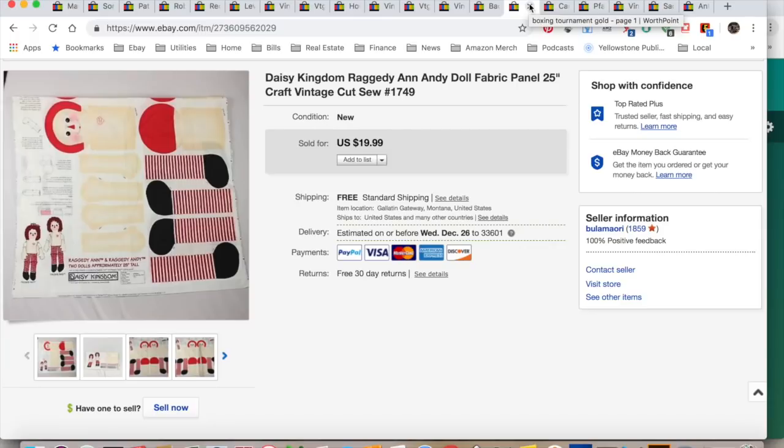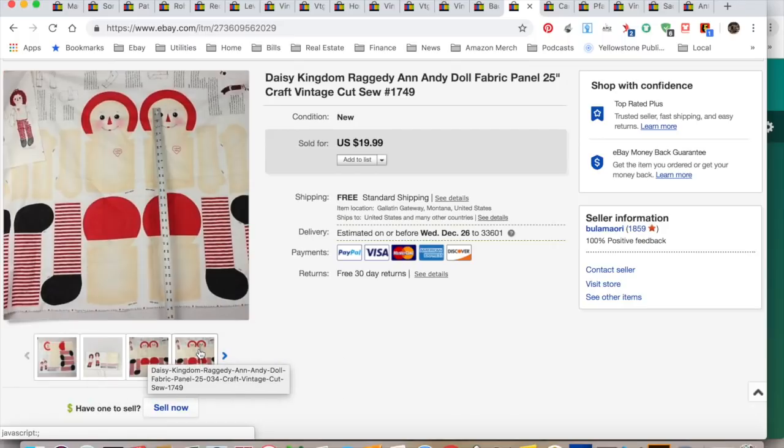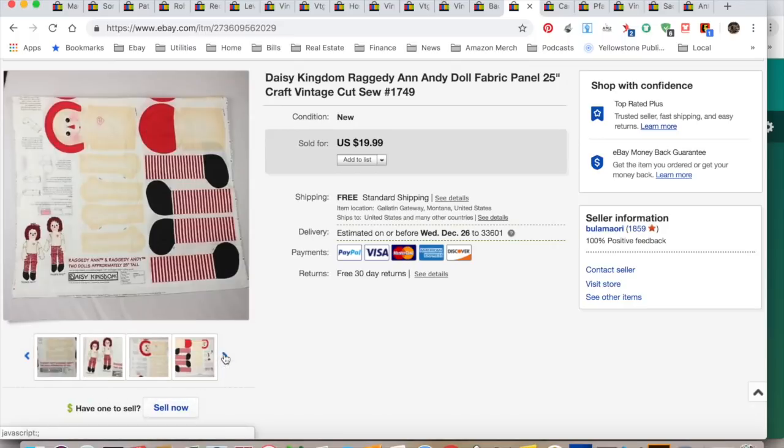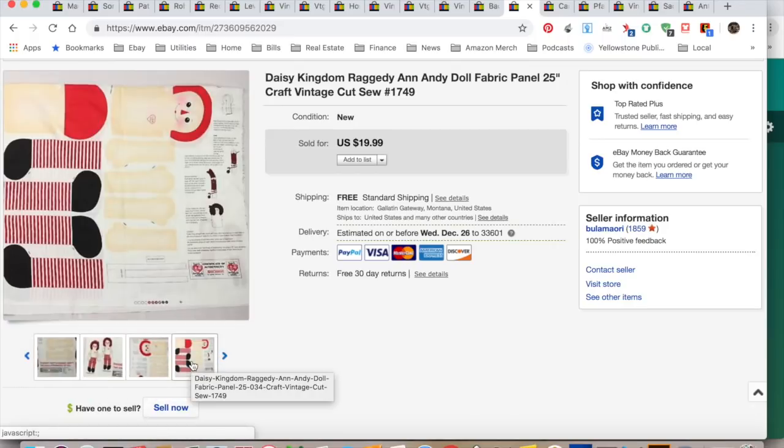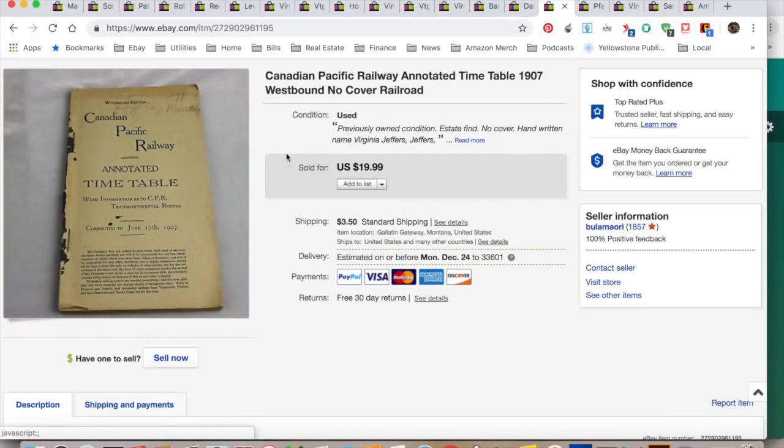Daisy Kingdom, Raggedy Ann and Andy doll fabric panel. I thought this would do better since it was Daisy Kingdom, but I'm not going to complain, because it sold for full price. I spent $1 at my favorite thrift store, and it only took a day to sell. My total profit $13.36.